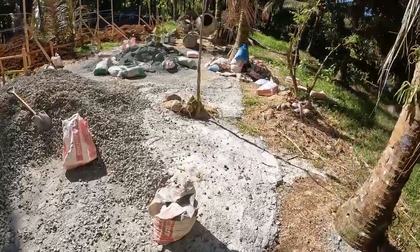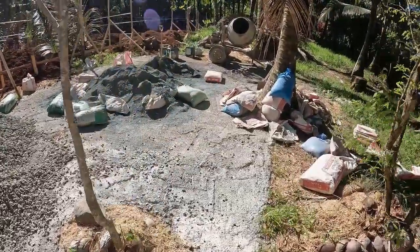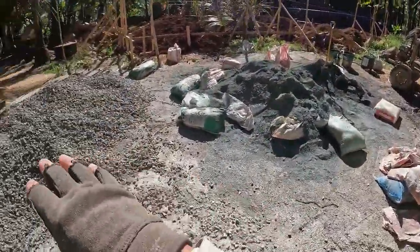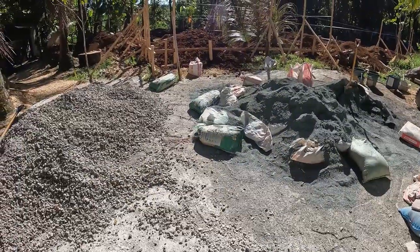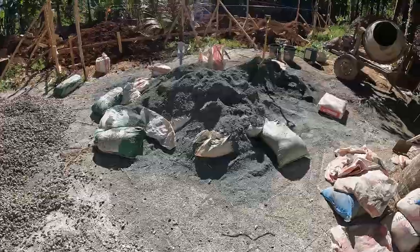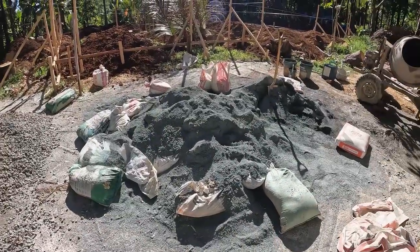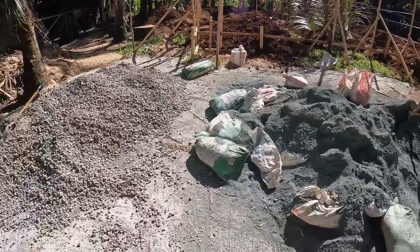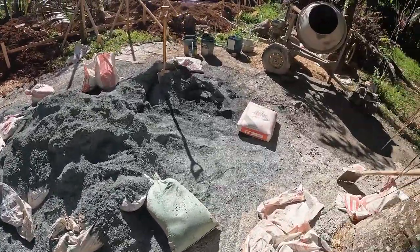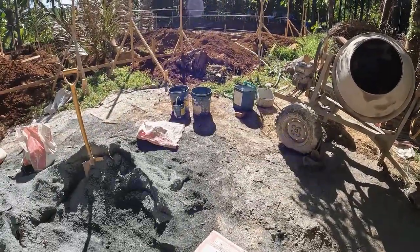So right here is where they've put down kind of a concrete slurry all over this area, because this is where they're going to be dumping in the aggregate, the gravel and your sand. A lot of times it gets mixed up with debris from the ground when you're mixing and all that, so they made this little temporary pad for it.